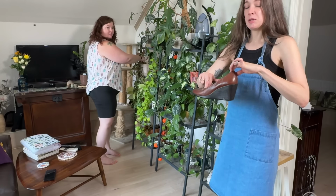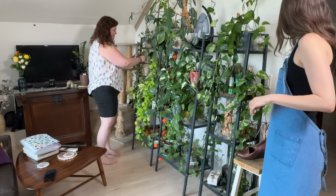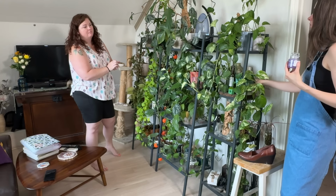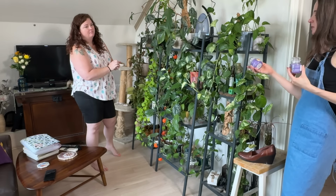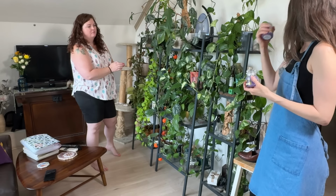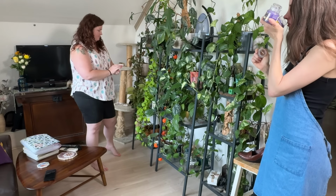You should probably keep a plant available for the shoe. You're right. Also, did I just find some more secret candles back here? Have these always been here, or are these new ones? No, those have been there. How did we miss it? They're tucked away perfectly. Or maybe I was like, these are for spring. I need to use them.